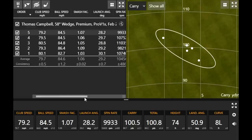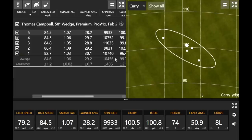Spin rate was around 10,500 on average. Notice there's a couple a little bit higher, a couple a little lower. A little bit to do with maybe tugging the ball a little bit, leaving the face a little bit open, not quite hitting them as solid a couple of times.